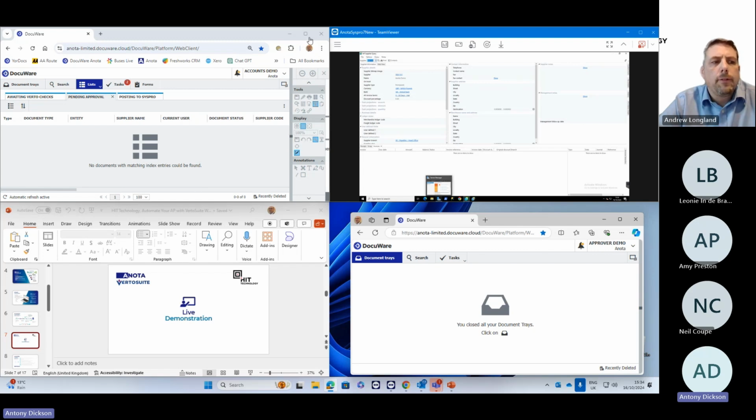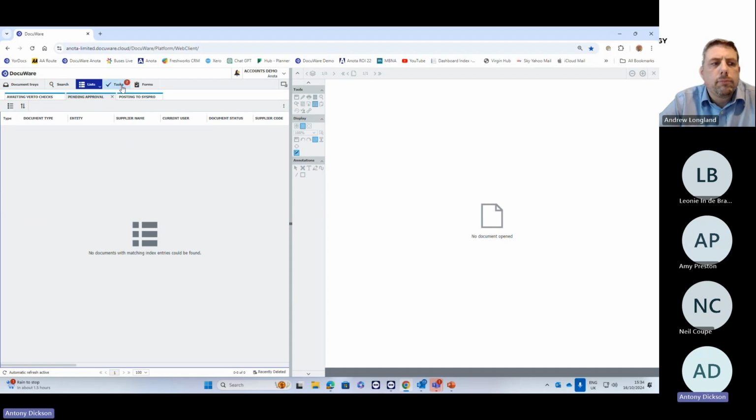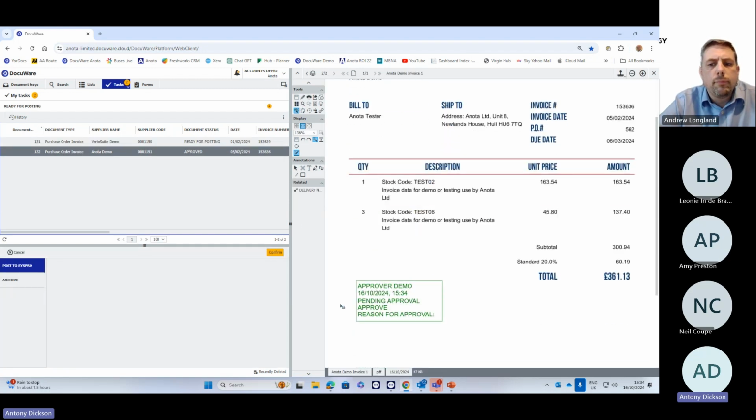So yeah, and then we step back into the accounts team, and you can now see that they have two tasks. So this is the visibility that the accounts team will get. You can see very clearly the status of what's actually happened. The first one, ready for posting, was what we saw go straight through, and the second one has been approved. And when I say approved, you can see that we start to layer stamps on that document with who did it, when they did it, and what the outcome of that was.